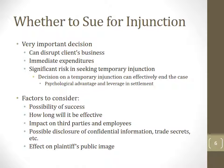In many cases, if you are successful and you get the temporary injunction, case closed, you win. On the other hand, if you lose, it gives the defendant great leverage and psychological advantage in settlement negotiations. Some factors to consider. You look at the possibility of success. Would you have a better chance of accomplishing your client's goals if you were to seek some other type of relief, such as a declaratory decree?